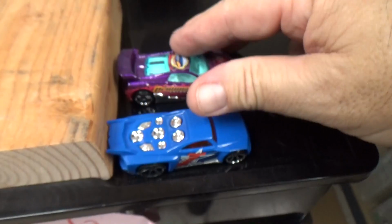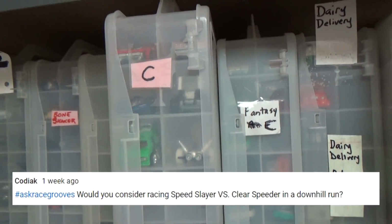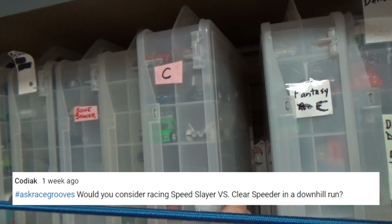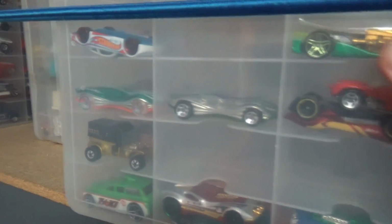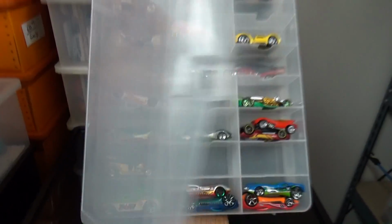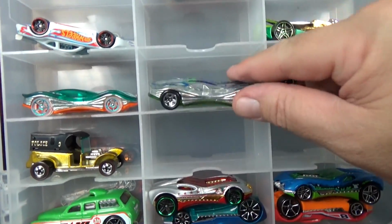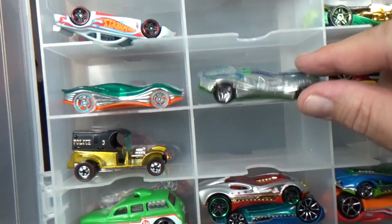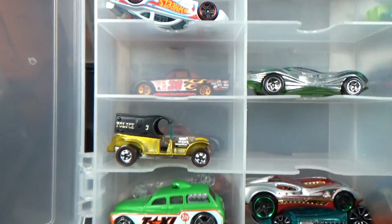Okay, so those are the two for one match. Clear Speeder was the other suggestion. Let's go ahead and get this seat case out of here. Is it on this side? Yep, there it is right there on this side. Clear Speeder. Hold on. So let's see, clear. Let's pick this one. We'll do this version of Clear Speeder.